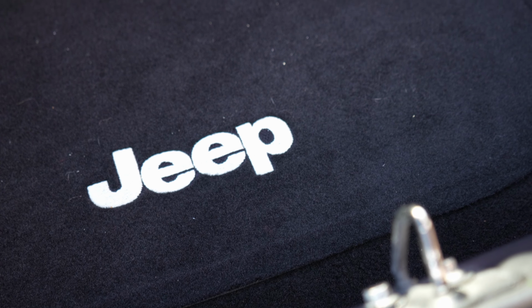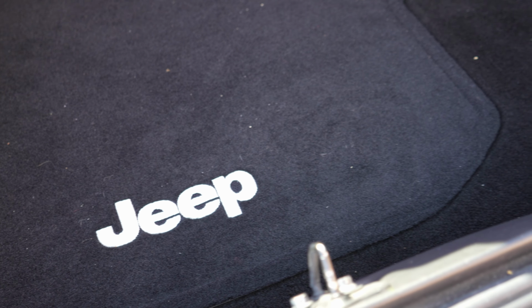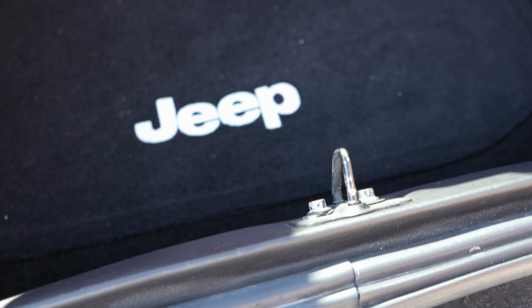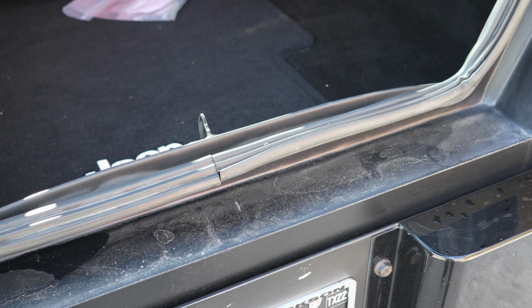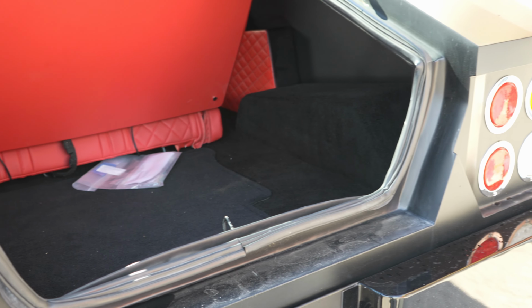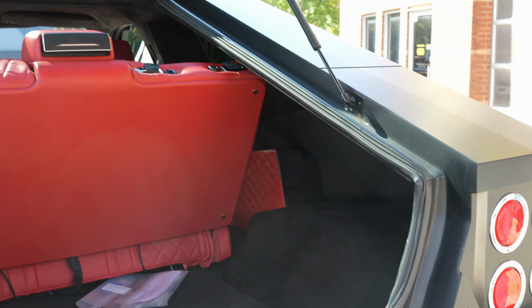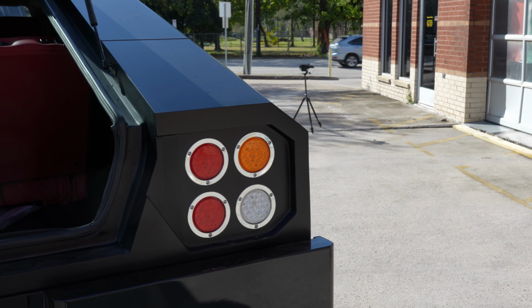And I'm not really sure why, but I guess the back of a Jeep floor mat worked perfectly for the floor mat back here. And there's lots of space. All four of your buddies load up your golf clubs and go golfing. Not a problem. I like that.